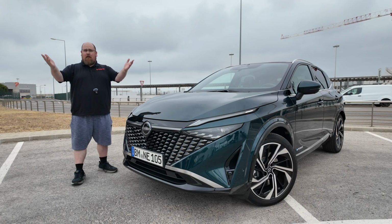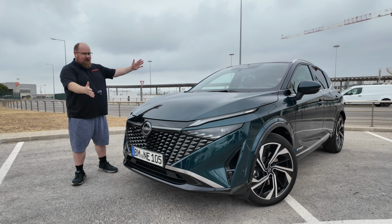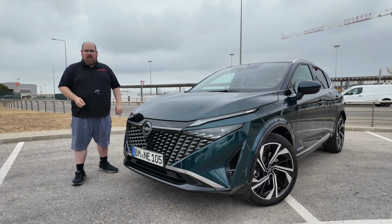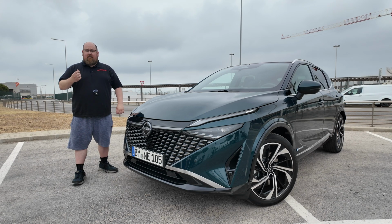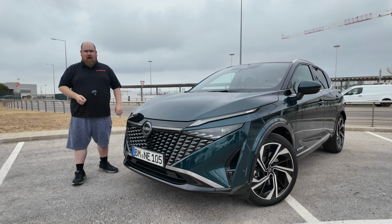Hey there everybody, welcome to Auto Bears, and you join me in sunny Scunthorpe for this, the launch of the new 2024 Nissan Qashqai. Yeah, you're not buying that at all, are you? No, I'm actually here in what was sunny Portugal, and definitely the best setting to drive this new car.